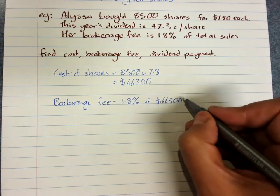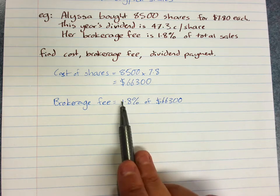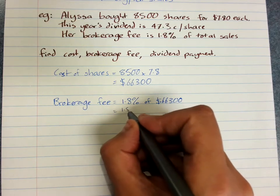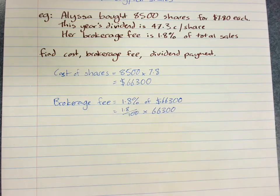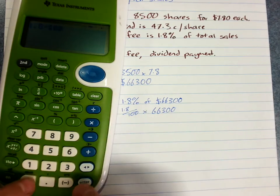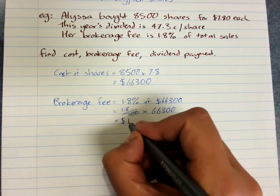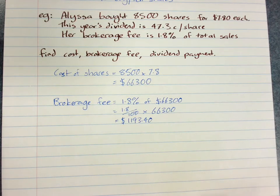Now it's a good idea, of course, always when you're finding a percentage of an amount, to say I'm finding 1.8% of this amount. Remembering that to find a percentage of an amount, you change your percentage to a fraction over 100. Make your of into times and multiply by the amount. So 1.8 divided by 100 times the amount. So a rather hefty brokerage fee of $1,193.40. So far it's cost her this much and the brokerage fee on top of that.